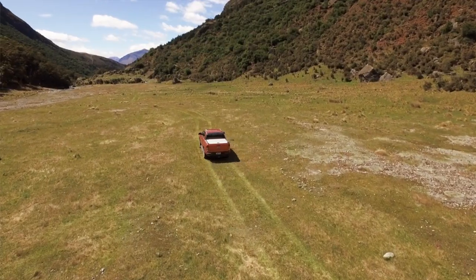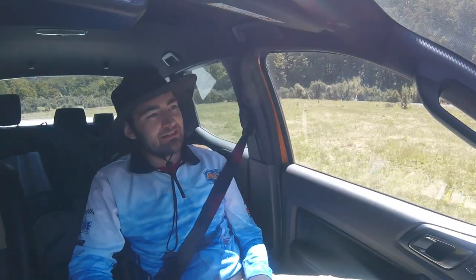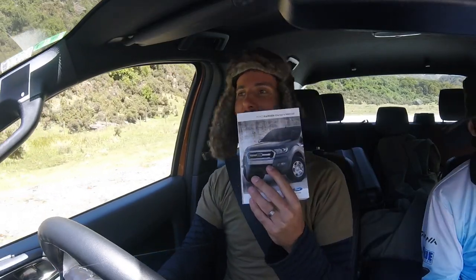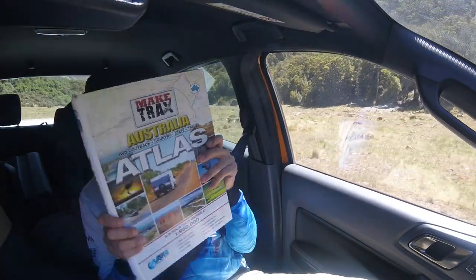So we are here in the brand new Ford Ranger. I don't know why, to be honest, because we've never reviewed a new car before, and I've never gone four-wheel driving. Have you? No, never. So we're the right people for the job then? Yeah, man. Look, we've got one. Oh, we're an adventure, man. I got a four-wheel drive magazine, and we've got the Ford Ranger owner's manual. And I've got an atlas. Okay. That's sweet, dude.